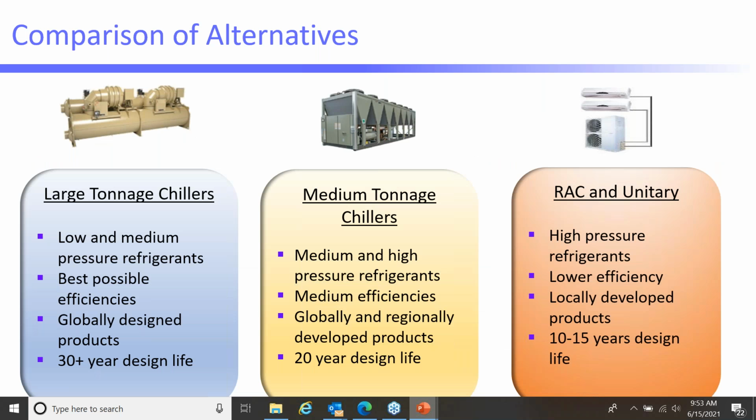Now, if we look at the refrigerants from low pressure, medium pressure, and high pressure, and classify the equipment into large, medium, and small tonnage, we see on the left the large tonnage centrifugal chillers, which normally use low or medium pressure refrigerants. They have the best efficiencies. Normal centrifugal chillers come from global manufacturers, and they have a long lifetime, like 30 years. This is the lifetime of the equipment.